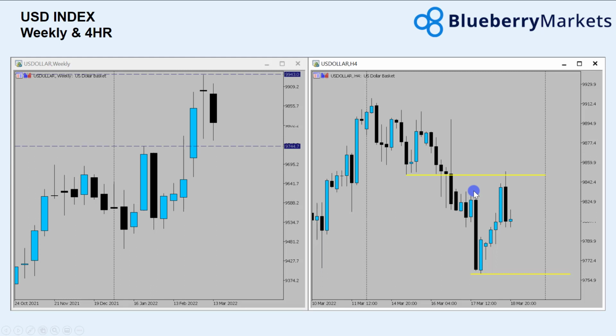Moving on to the dollar index then. Last week we had a nice weekly bearish close here. The trend for the dollar is still fairly bullish. We can see that the market is still continually making higher highs, higher lows on this weekly time frame, so expecting that to continue. We came into last week's low. We saw the price bounce from last week's low here on the 4-hour time frame. So again, it's showing us that there are still buyers hanging around on the US dollar.